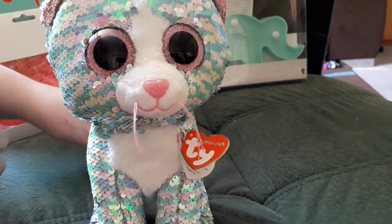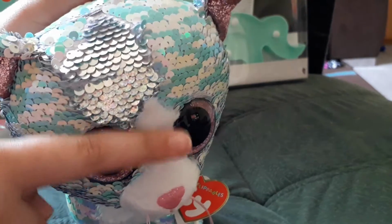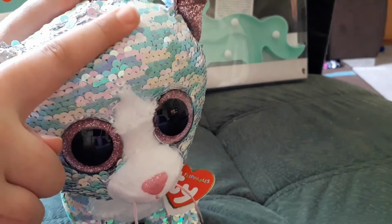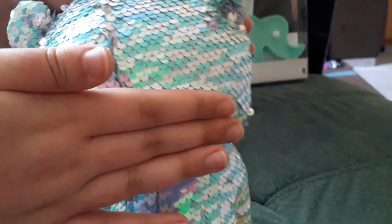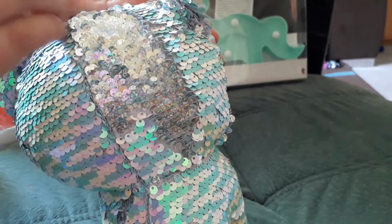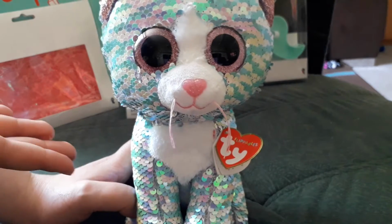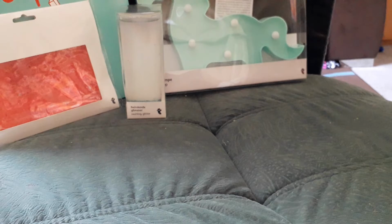But I would recommend any sequin flip things because they are really therapeutic. It's tactile because you can touch it and feel it. And it's visually stimulating, and it makes nice sounds if you like the sound, and that's what would stim for you. So yeah, that's that, and I absolutely love this. I'm going to treasure that forever.